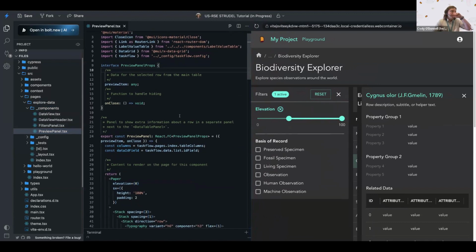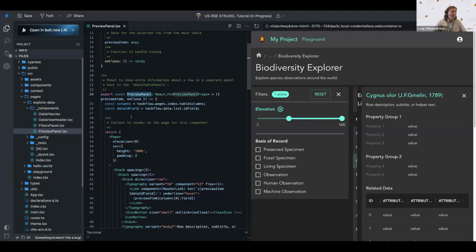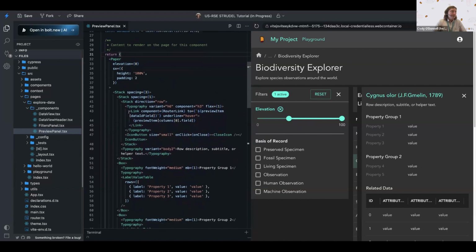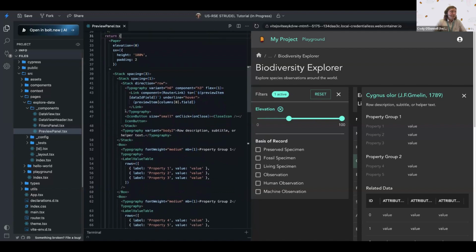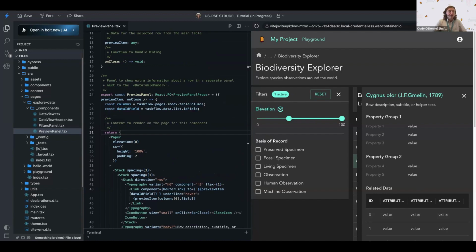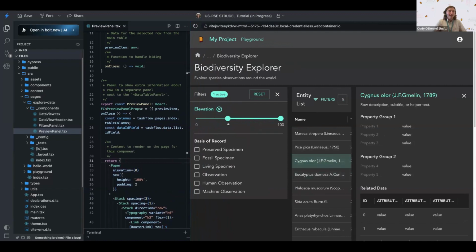And so here we have a component similar to the ones we made before. We can see there's props associated with this component. There's some things being imported, and it's a component named preview panel. And then we see down in the return statement, many of the MUI components that we were using before, and a couple new ones being used to display all the information here on the right that you see. So what we want to do first is utilize that tag list component and use that to display taxonomic information about the row that has been clicked in the data.